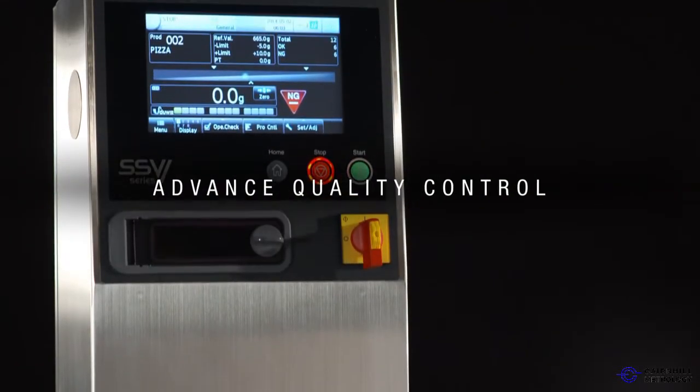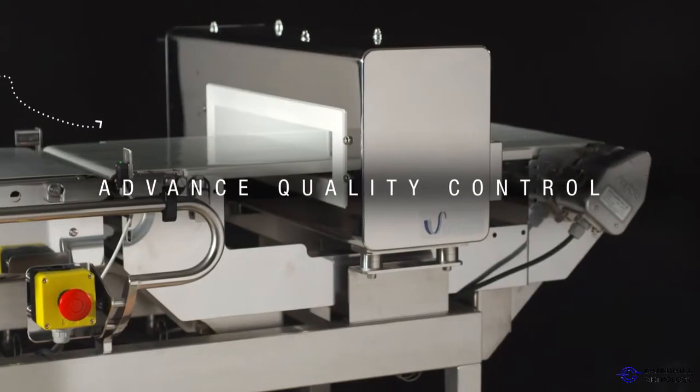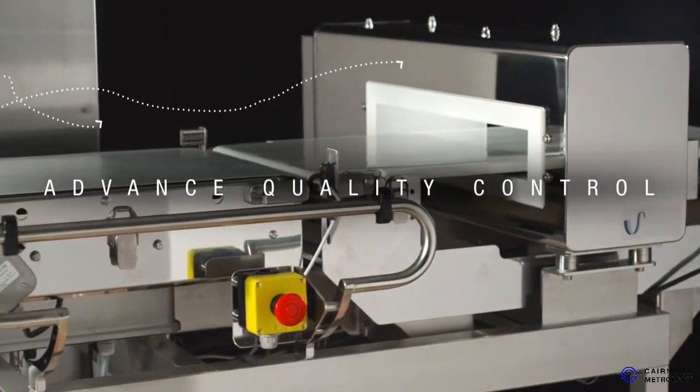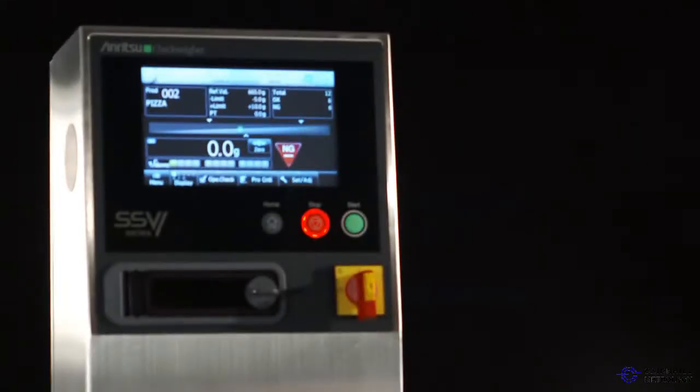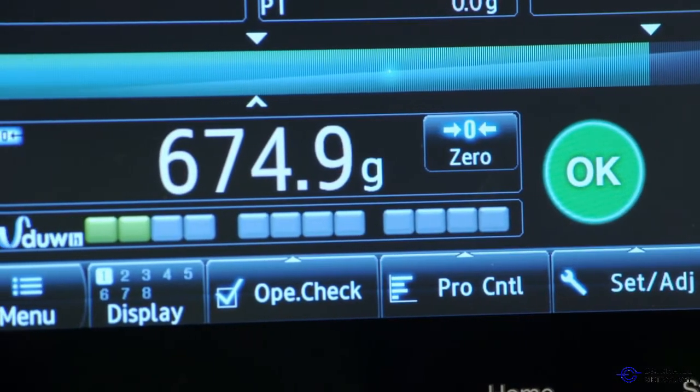Our first checkweigher was designed, manufactured, and installed in 1964. Since then, we've had a number of breakthroughs which help advance quality control. We have over 60,000 installations globally on various types of product lines.